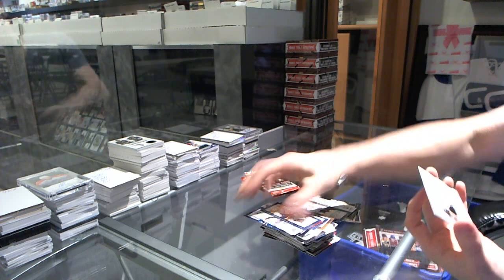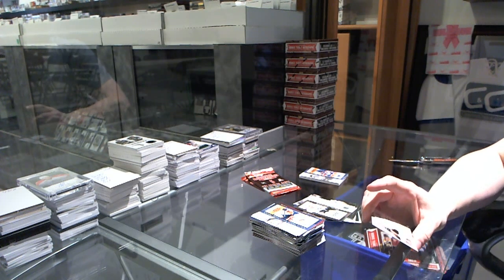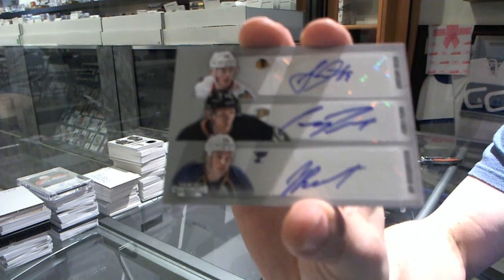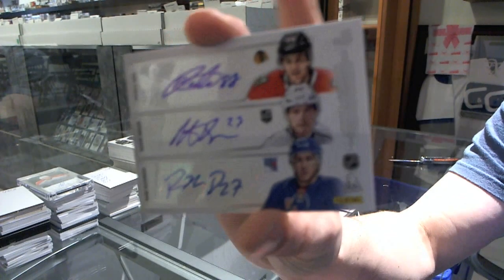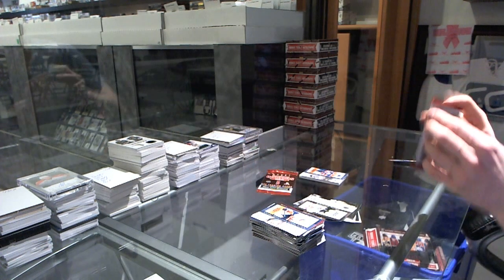Okay, so we're off to a good start. We've got a 6-way autograph, which will be random between the Hawks, Ducks, Blues, Hawks, Kings, and Rangers. Jonathan Toews, Corey Perry, Jay Bouwmeester, Patrick Kane, Dustin Brown, and Ryan McDonough. 6-way auto, Olympic semifinals.